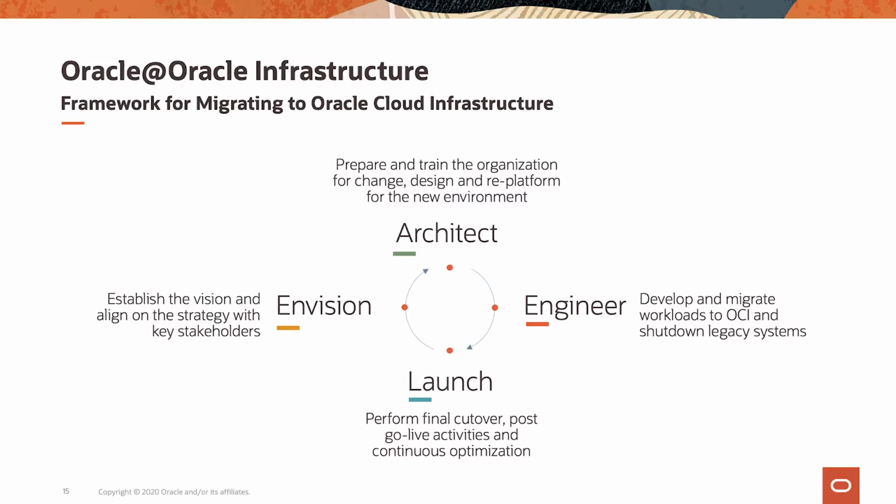The first stage is envision. This is when you establish the vision for your cloud transformation and align on that strategy with your key stakeholders. Of course, you'll also need support from your executive management to embark on this journey because it would impact your other corporate priorities. For us, the vision was to be a 100% cloud-only IT organization and to transform all of our business processes and provide a delightful experience to our users using both Oracle Cloud applications and cloud infrastructure. So with our executive management support, we aligned this strategy with all of our business partners, and we aligned our corporate priorities and work streams with these initiatives.